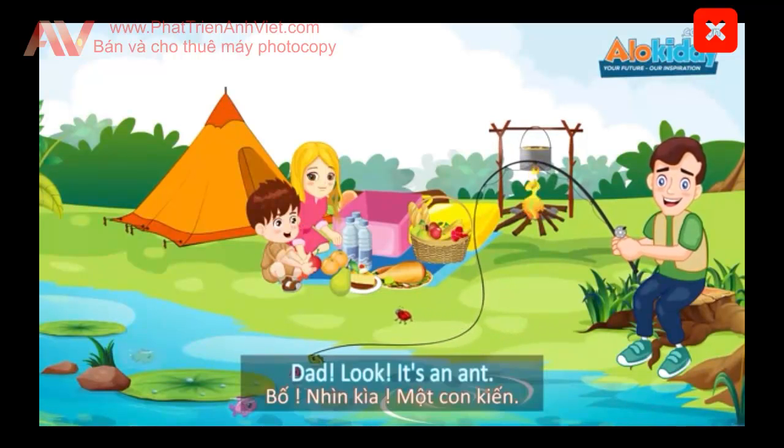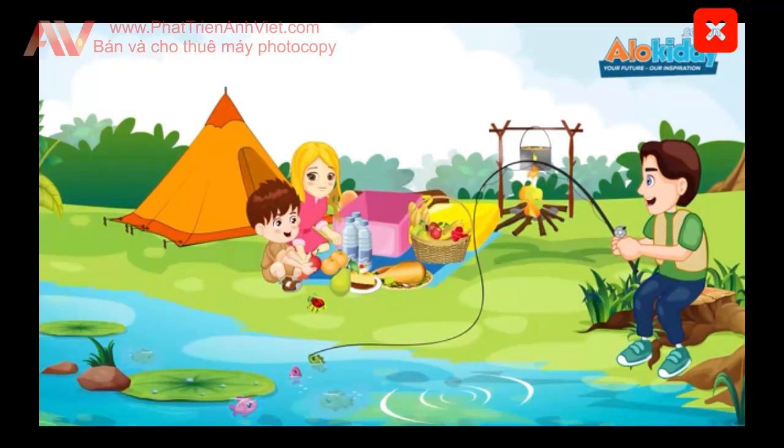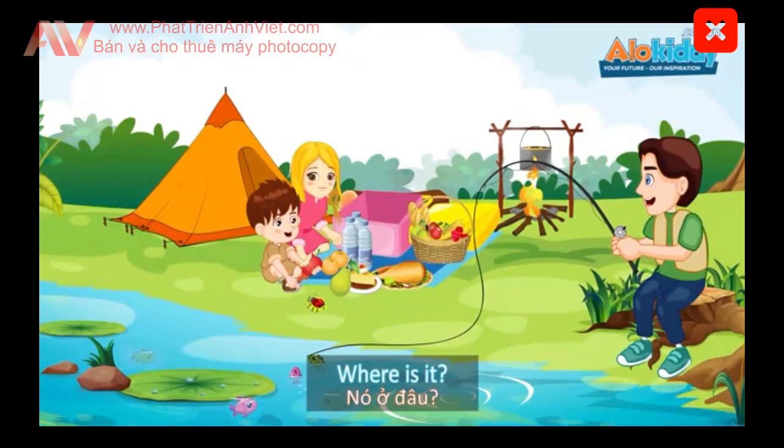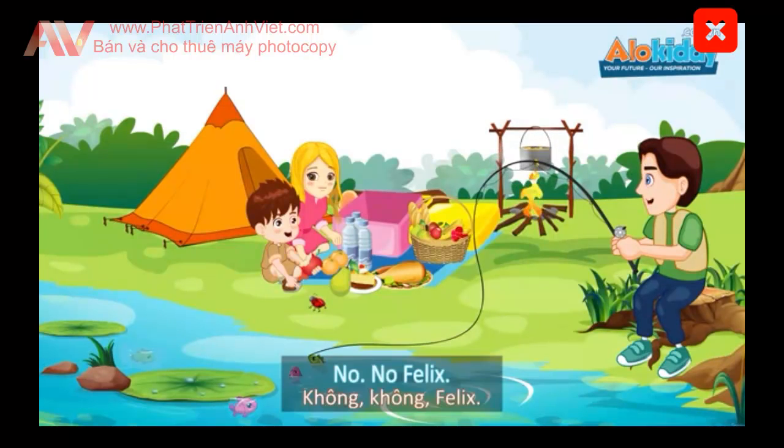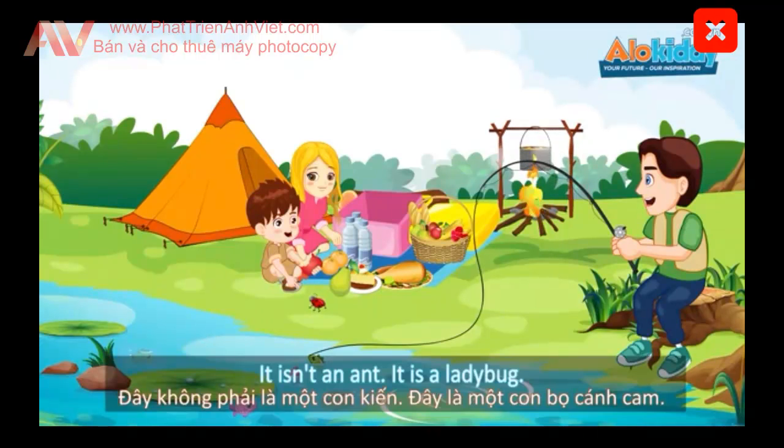Dad? Look, it's an ant. Where is it? Here. No, Felix. It isn't an ant. It is a ladybug.